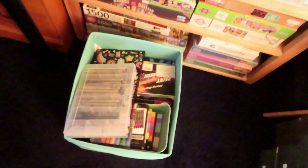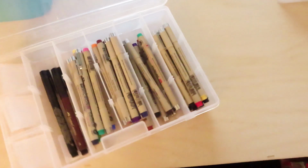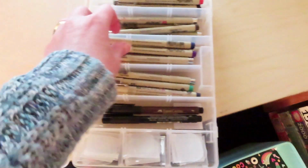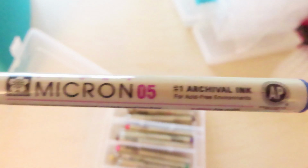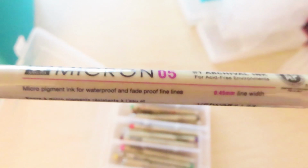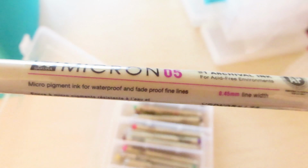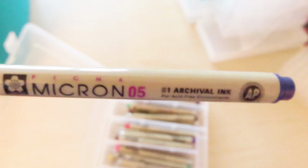Alright, so what is in this one then? Oh, they're Microns. Are these considered water-based? These are permanent, aren't they? Are they? I can't remember. I've had these forever. It says Micron 05, archival ink, acid-free environments. Yeah, I've had them since my scrapbooking days. Micron pigment ink for waterproof and fade-proof lines. Pigment ink, waterproof, fade-proof. They're not alcohol markers though, are they? They're pigment markers. Not, are they water-based? They're fine liners really, aren't they?